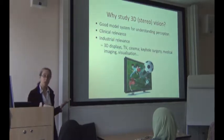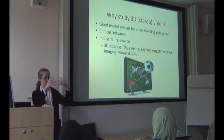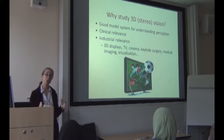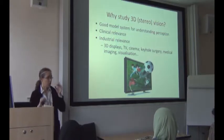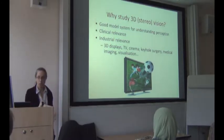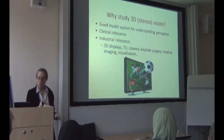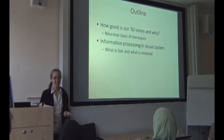So in the oil industry, for example, or in medical imaging, where you want a good idea of the contents of someone's chest, where their lungs are, it can help radiologists identify tumours if they're looking at the structure in 3D. Ditto in keyhole surgery, you can give a surgeon a stereo view, and that helps them judge distances within the body when they're operating, looking down a microscope. So it's got all these applications as well, which, again, to make them work well, depend on a good understanding of human 3D vision. So I hope I can convince you that it's worth studying 3D vision.